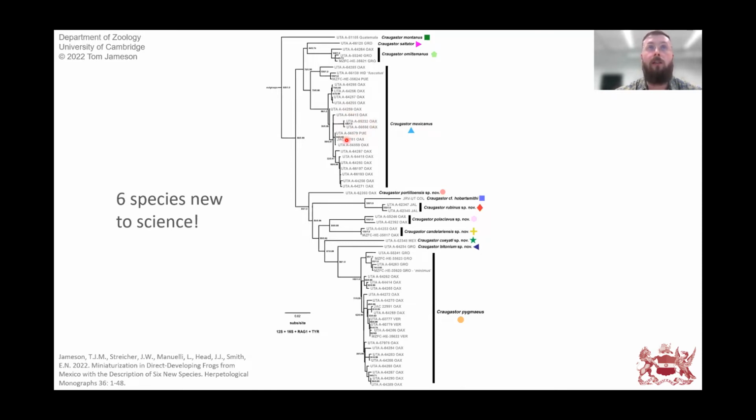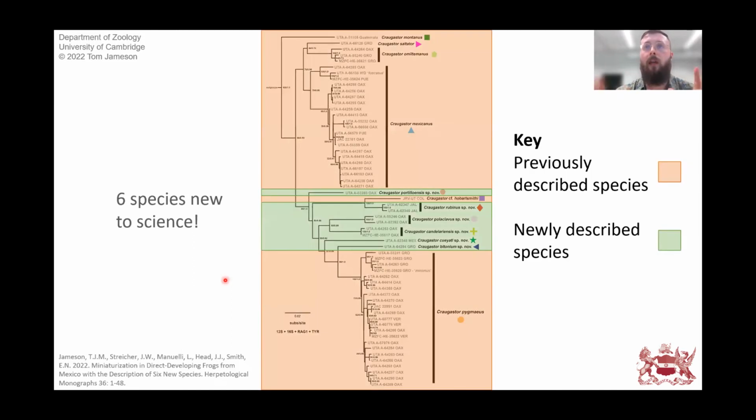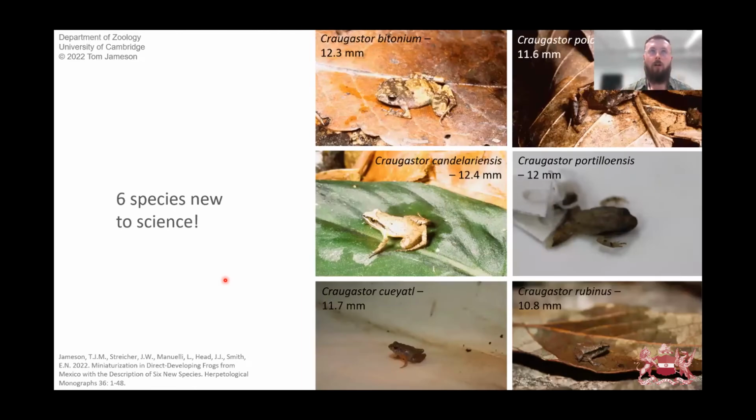And based on the genetic distances, we were able to identify which of these chunks of branches corresponded to a species. And this is our phylogeny based on our 4 genes we looked at. So we combine all the genetic data into an overall picture of relatedness. And so here we found that we have in peach our 6 previously recognized species. So yes, those 6 historically recognized species are all valid species, but we also discovered 6 species new to science. And so in discovering those species, we went ahead and described them, and we went ahead and named them. So here are our 6 species new to science.